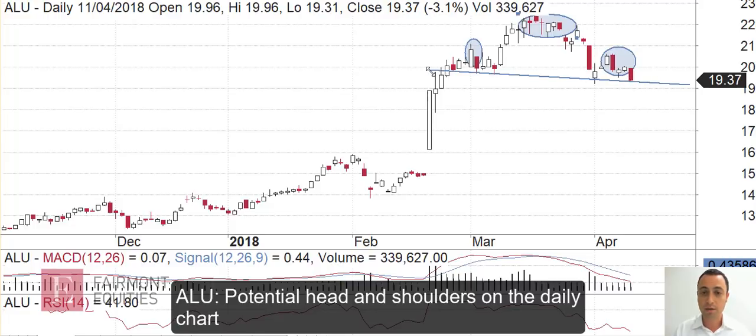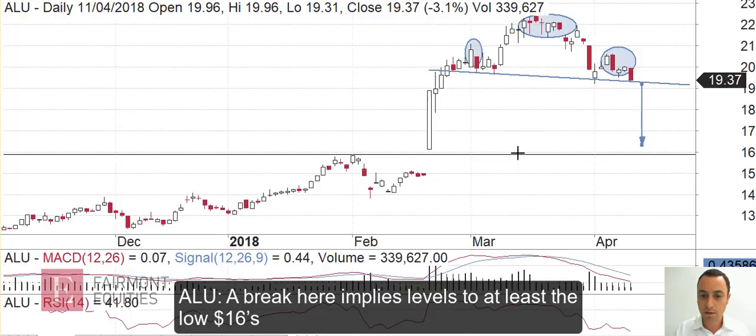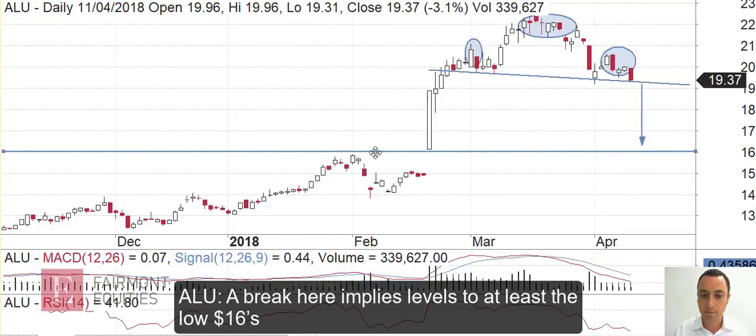If it breaches this, what we do is we see a move equal to this distance here, at the very least. Okay, so I can just get any sort of tool. I can use an arrow, grab it, stick it down there. And as you can see, that brings us to the low 16s, which is about where we saw that gap. So it all seems to make sense that if we get a breach of this neckline, we should be targeting at least the low 16s.